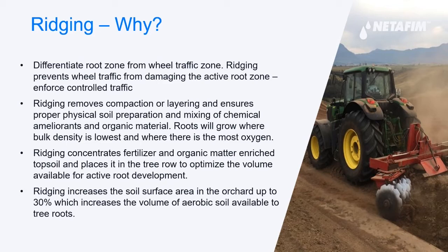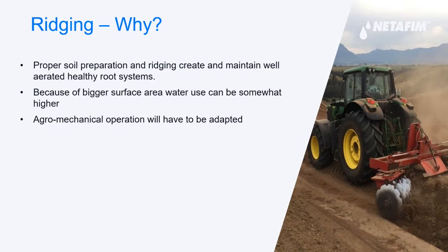So in a way, over many years you've built up the fertility in the soil. Now you take the other 30 centimeter and you put it on top, so you have double the fertile soil. It increases the soil surface area in the orchard by up to 30%, which increases the volume of aerobic soil available to tree roots.